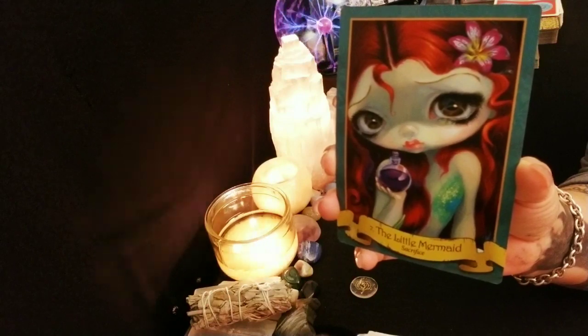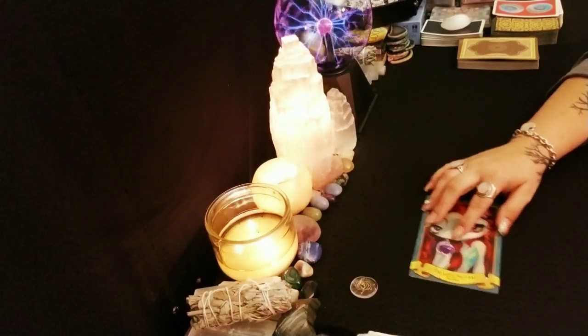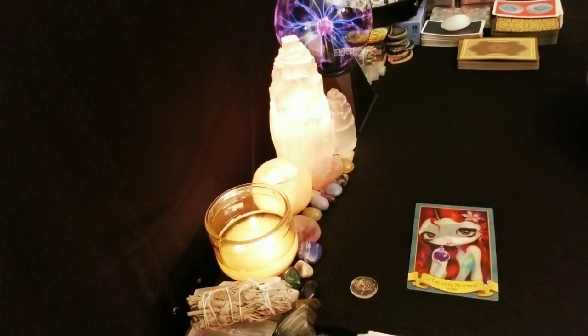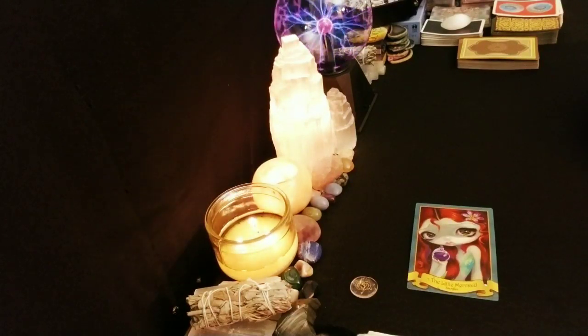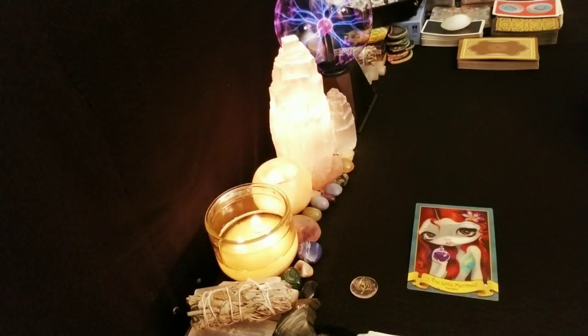Trying to get the glare off. There we go. I just start turning them this way so you guys can see them better. Alright, so let's see, number 7. It skipped all the way to, there we go.